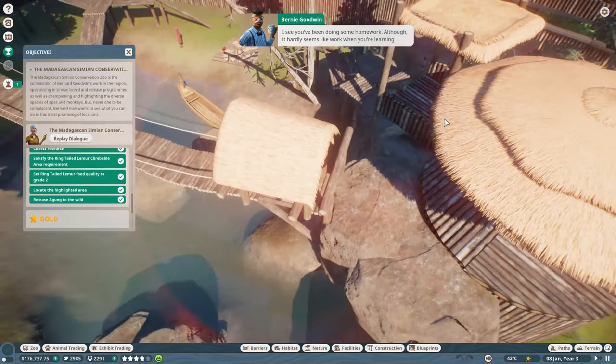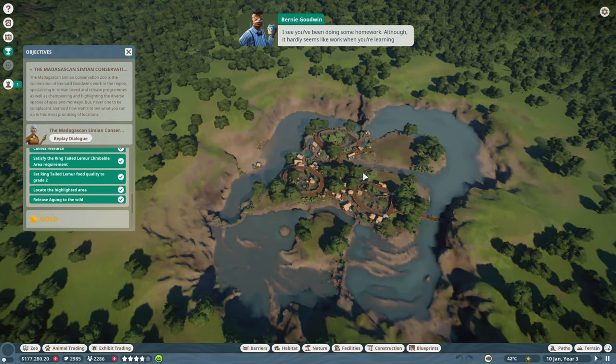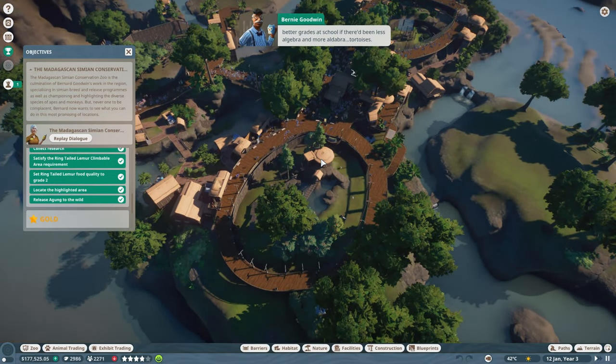Ah, I see you've been doing some homework. Although, it hardly seems like work when you're learning about something as adorable as a ring-tailed lemur. I imagine I'd have got much better grades at school if there'd been less algebra and more aldebra.